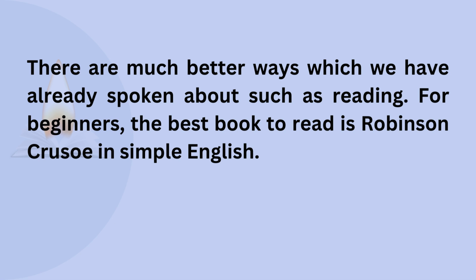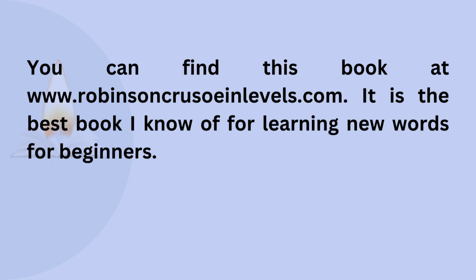For beginners, the best book to read is Robinson Crusoe in Simple English. You can find this book at www.robinsoncrusoeinlevels.com. It is the best book I know of for learning new words for beginners.